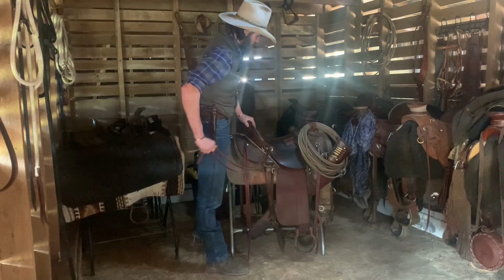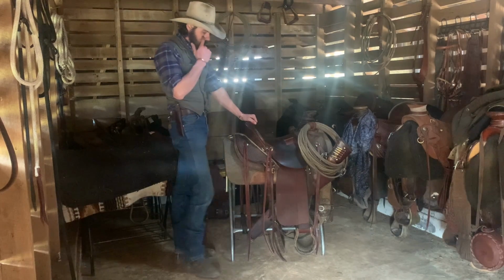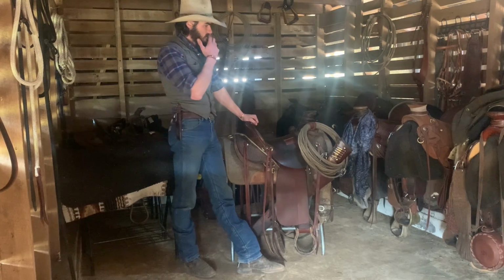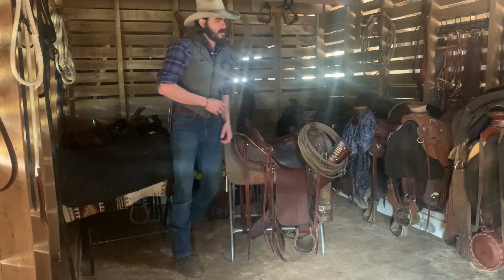So anyway, that's kind of the overview of the saddle. I'll go over my saddlebags and just a few things that I've got in them currently that are still in there from the last trip out, and then I'll move into a couple other small things real quick.